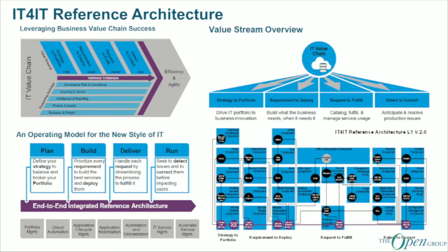Now, that's, of course, where the IT4IT reference architecture comes in. It provides you the capabilities to manage this IT and automate the IT4IT activities for the DevOps world, but also for continuous delivery, and provides you that insight because there's a common data model beneath it, so that data from different systems can be combined.